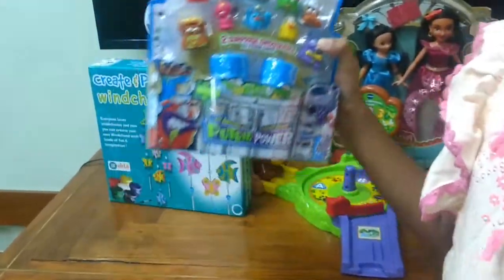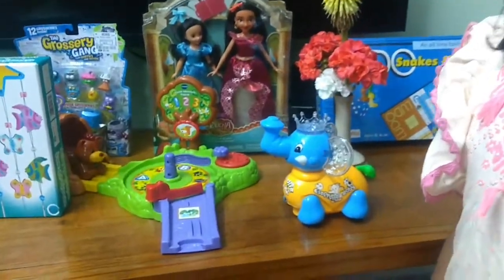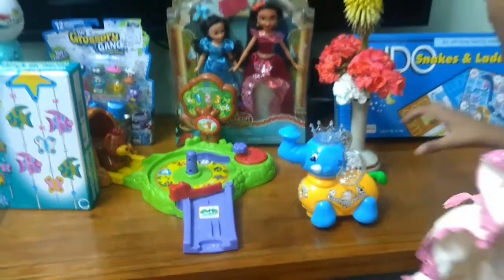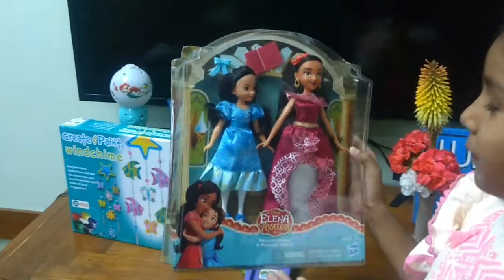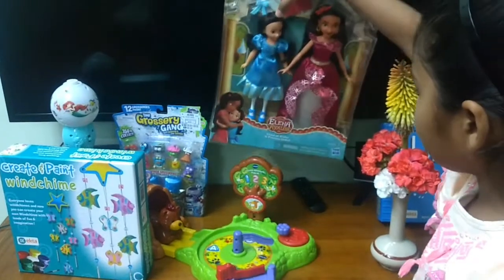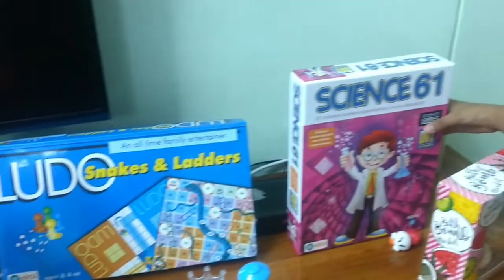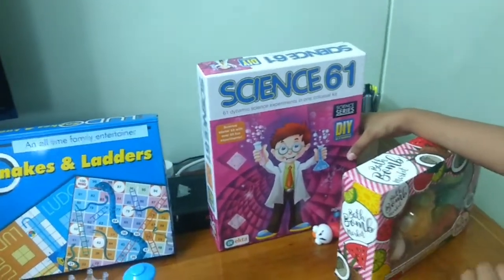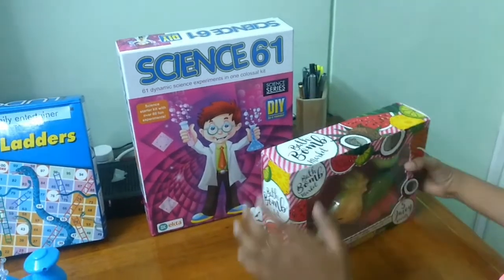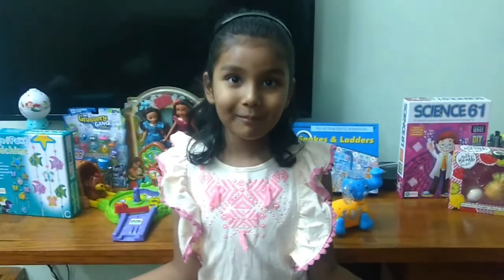And after that, I have got this Grocery Gang putrid power set. And these two toys, my father has brought for my younger brother Akash, who is only 1.5 years old. And I have got this Elena of Avalor set, which has Elena of Avalor and her younger sister, Princess Isabel. And I've also got this Ludo Snakes and Ladders. And after that, this Science 61 DIY Do-It-Yourself Science Kit. And we've also got these Bat Bomb sets. And now let's open them.